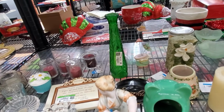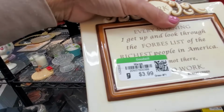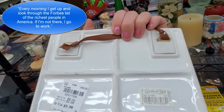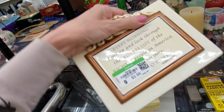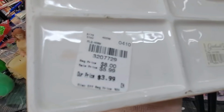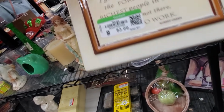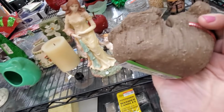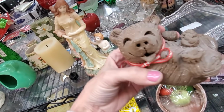Wasn't a whole lot more on this shelf, but I did like this plaque a whole lot. I don't know what that says underneath that. Grasslands Road. I've heard good things about Grasslands Road. They priced it the same. Look at this. It was $3.99 at Grasslands Road, and they're pricing it at $3.99. Come on. But I just couldn't bring myself to buy it when they're pricing it the same as it was for full retail at the store it came from.